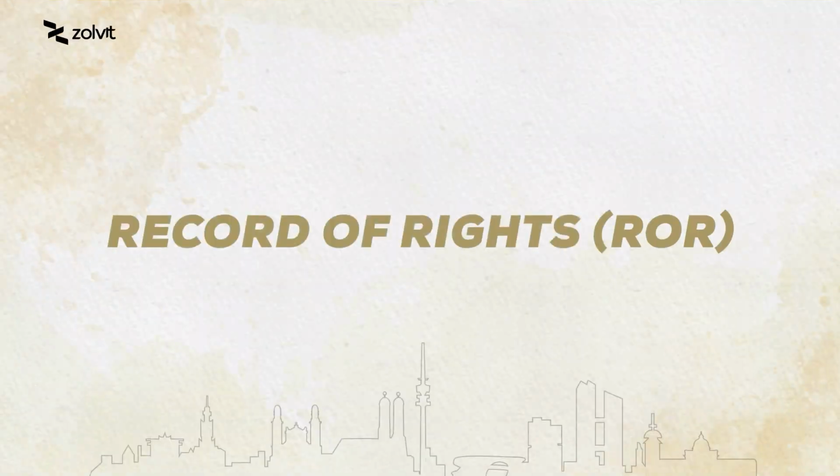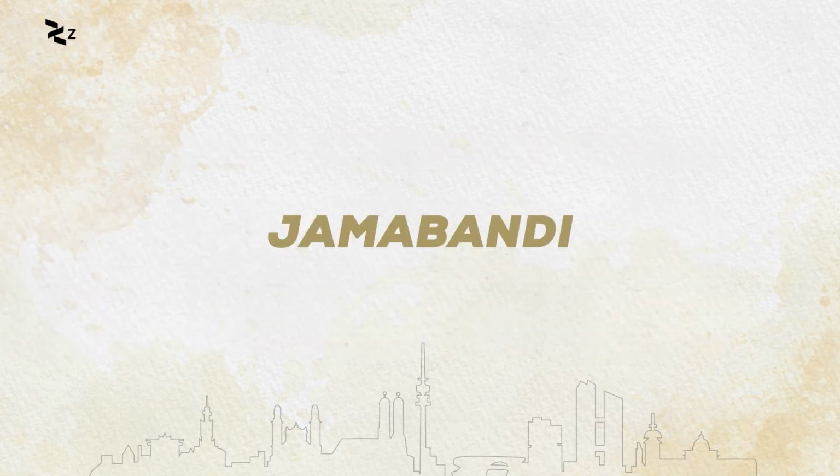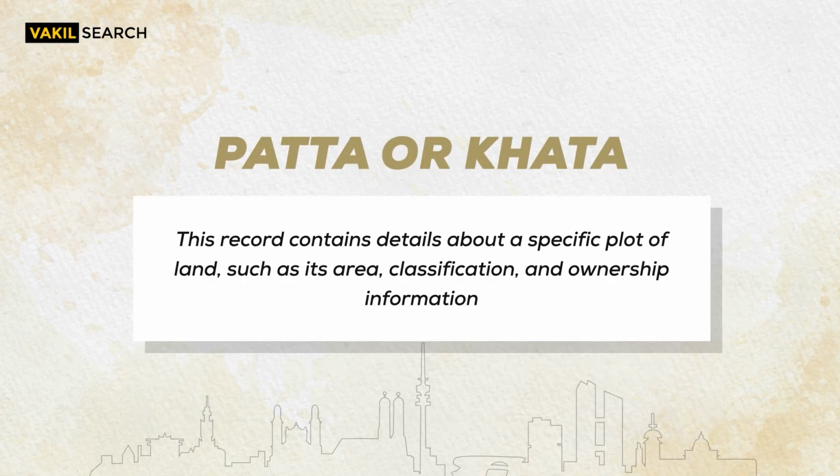As the eighth set of documents, you need to check the Record of Rights, ROR. This record displays the ownership rights pertaining to a particular piece of land, including the owner's name and their respective shares. Jamabandi. This document showcases the annual land revenue assessment for a specific village or area. Patta or Khata. This record contains details about a specific plot of land, such as its area, classification, and ownership information.